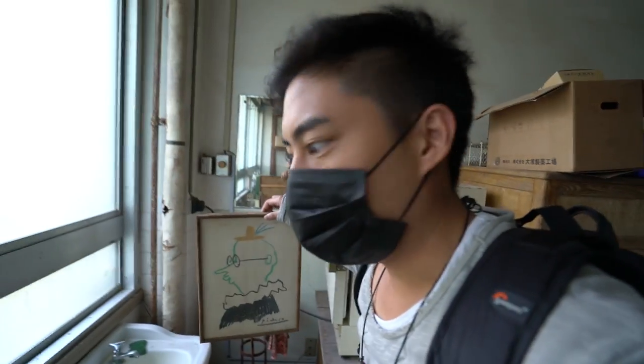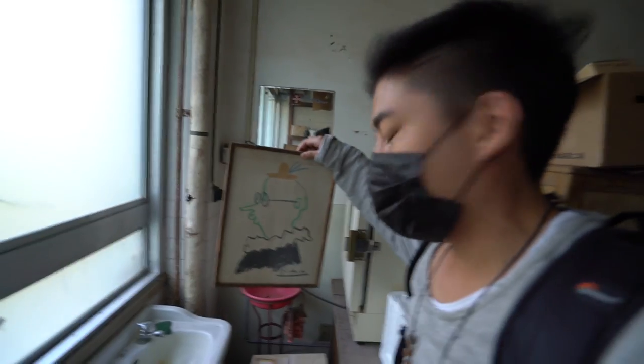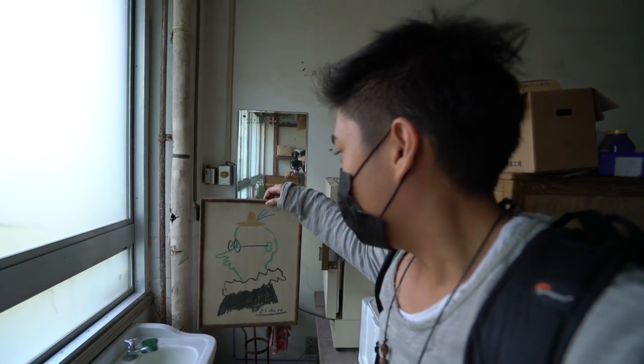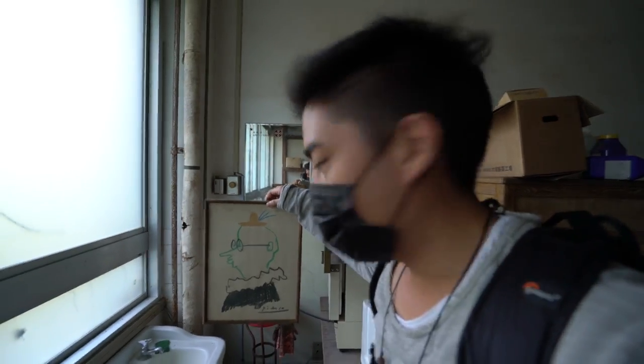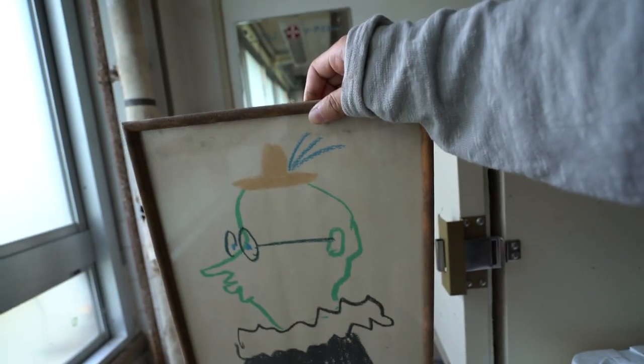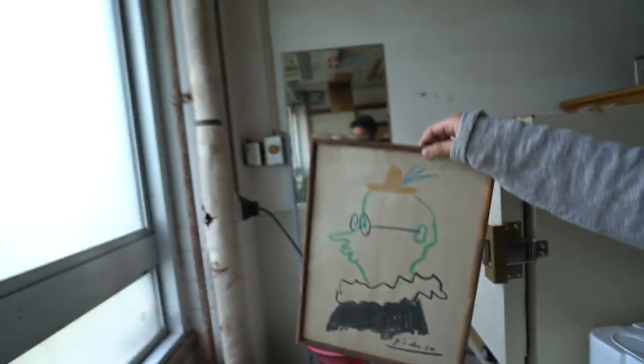I'm not joking, there's dust all over it. This isn't something that I just took and put here. This thing is legit, a Picasso painting inside this hospital on a deserted island. This could have been like a doctor's favorite painting. And this is probably the most amazing find I've ever found inside an abandoned building.